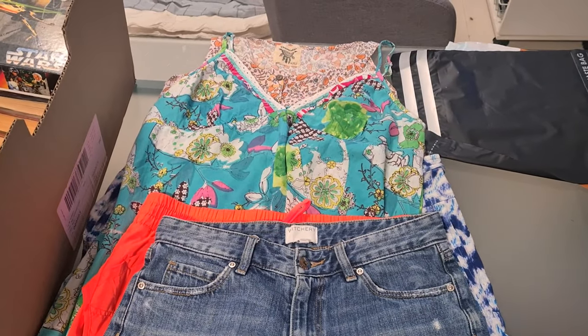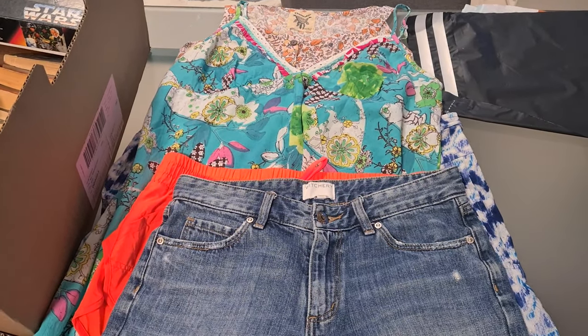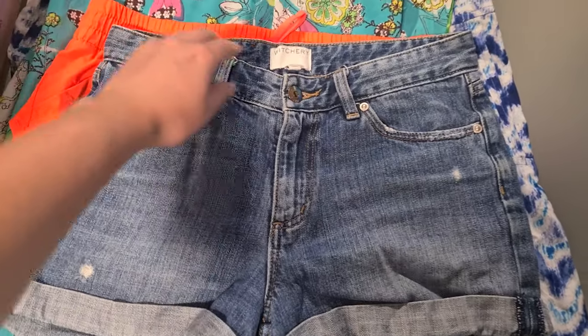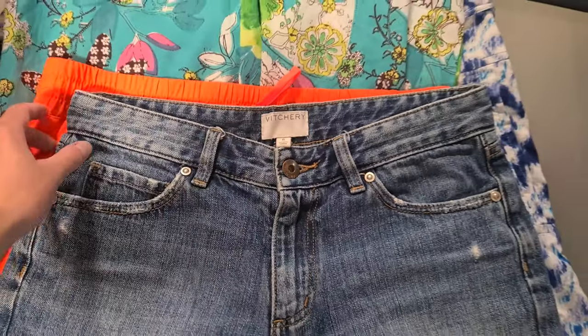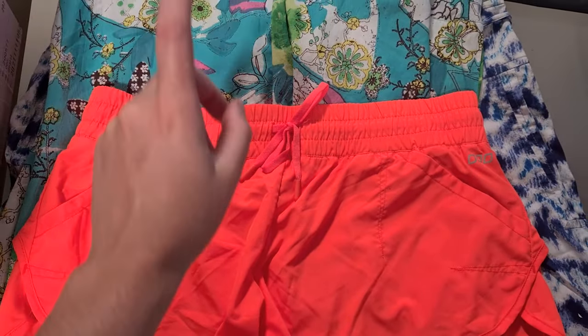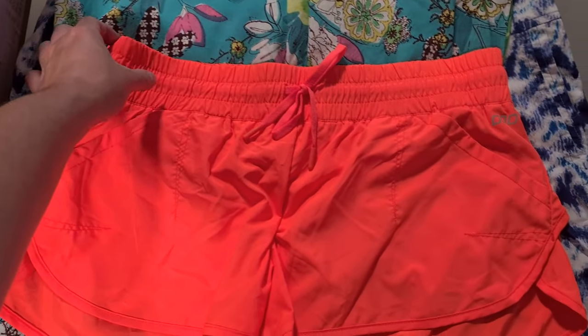So getting onto the clothing, a few of these pieces went on a 30% off sale that I did on really old pieces. So these Witchery jean shorts, they are a size 6 and that's why I think they took so long to sell. This is a pair of Lorna Jane shorts and I sold these on Poshmark, which is like the first sale in over a month on Poshmark.